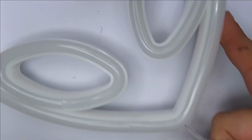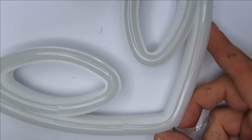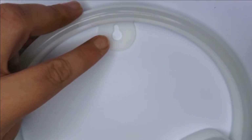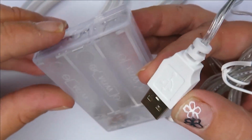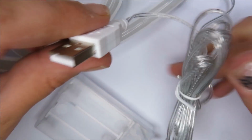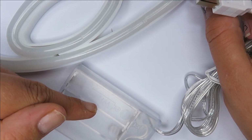Okay, so it's a bit hard to show you like this, but I'm going to put a clip in the moment of it all while I'm running. This is an alien head LED neon sign. So you sort of see his eyes, and obviously his head has got a bit there to attach it to the wall. One thing I really like about this is it's both battery powered, so you can put 3 AA batteries in here with an on-off switch, or it's plug and play. It's a simple plug-in USB job as well, which is great because I hate battery powered things.